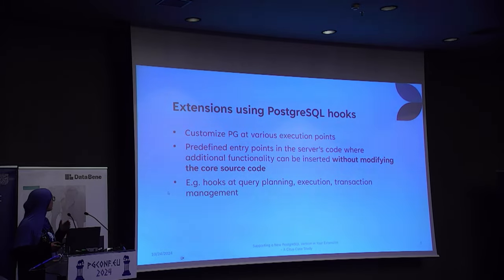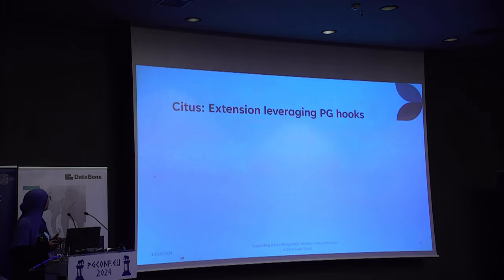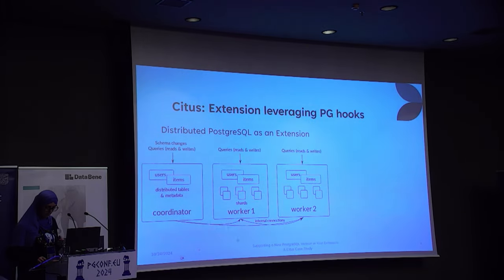And extensions that use hooks might have some extra work to do in that regard, and Citus is one of them. So that being said, let me introduce Citus briefly as well. It's basically distributed PostgreSQL as an extension. It adds scale-out capabilities to your cluster.